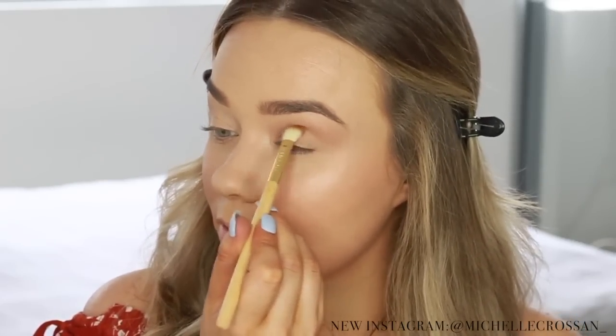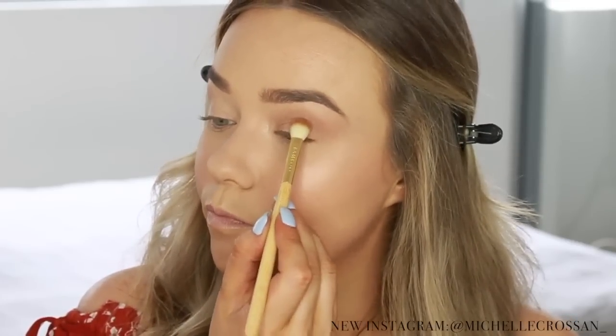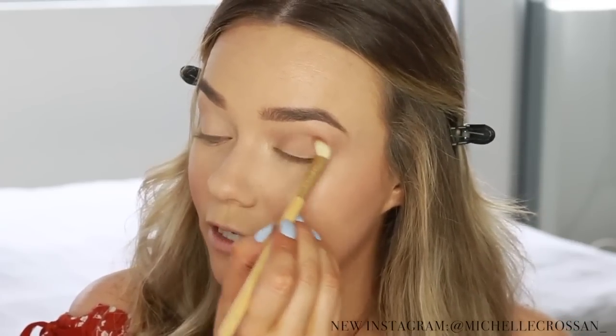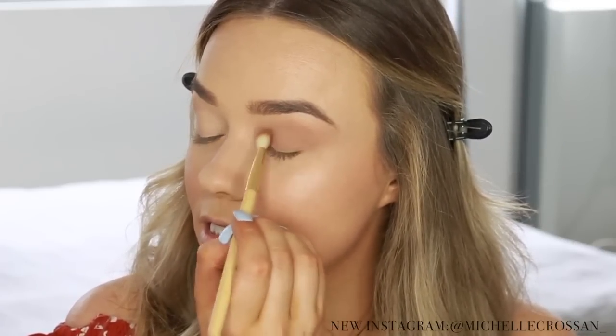And then if I'm feeling, like I said, feeling fancy, I'll go back in with a brush like the Zoeva 227 Soft Definer, which is kind of like fluffy, but it's still a little bit flattened, and just grab a bit of product and make it more pronounced into that actual crease. So just below my socket line, kind of above my crease. Like I said, I've got a bit of a weird crease. And I'm also going to just drag that across the lid today.